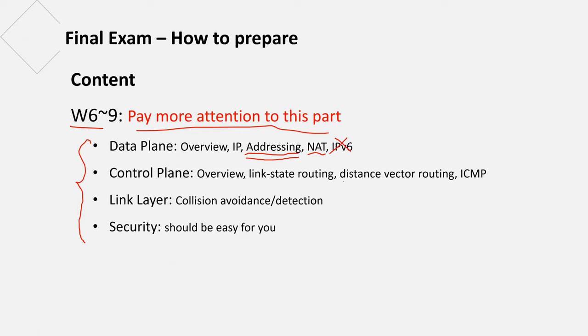The next one is distance vector routing. This one must be tested. And for link state routing, just know the concept, and you just need to know what this is and how the switch works. For the link layer, collision avoidance and detection must be tested. So pay more attention to this part, because for the link layer, there is nothing else we can test but this. You just need to know what collision avoidance is, like what the algorithm is and how it works. Usually it's pretty easy because it's just some concepts.